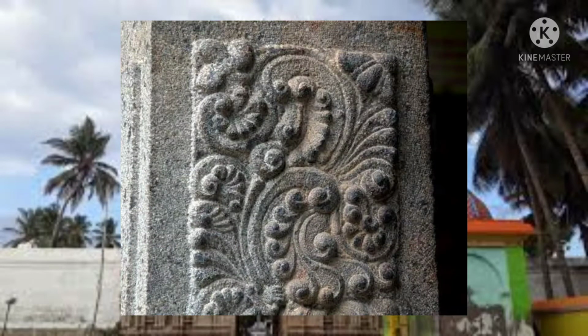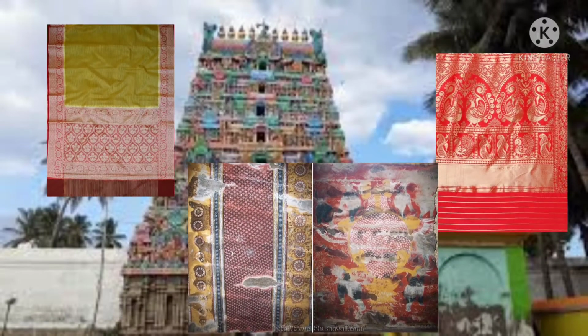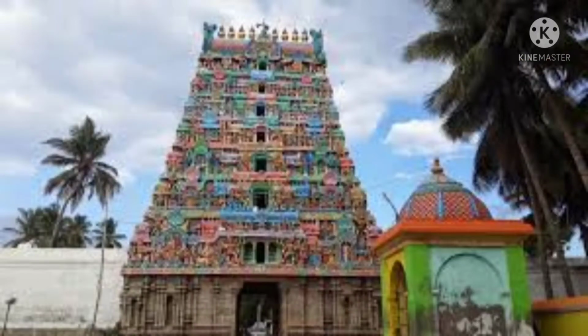This is a sample of the beautiful designs. The floral designs, natural designs carved on the stone pillars of this temple are very unique. Hence, it has been utilized by the modern day weavers, of course, until the computer designs came.